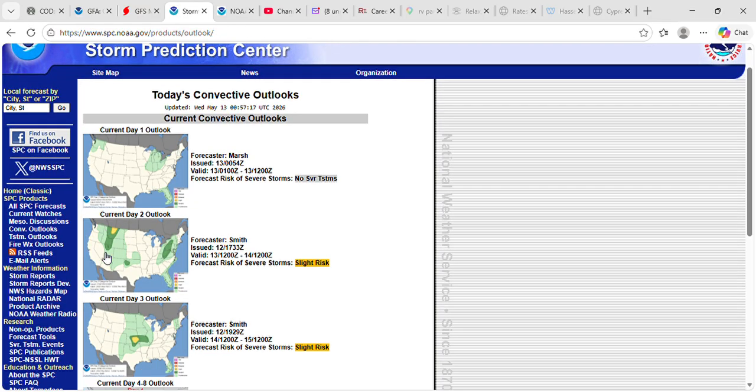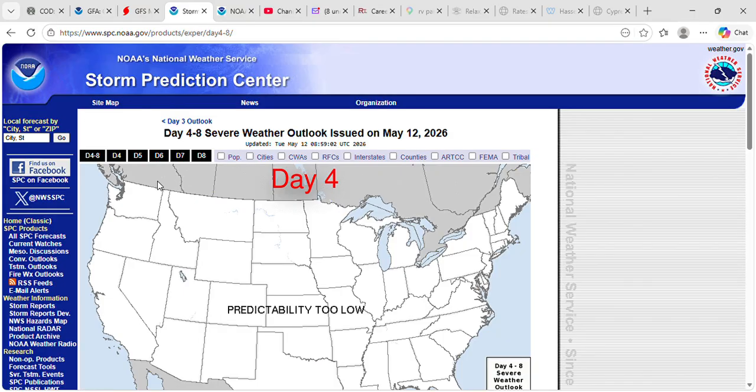And then you look into the extended. Day four is Friday, so nothing. But look at this, Saturday and Sunday. This is what I've been telling you. Saturday and Sunday looks like severe because they finally get the moisture. So Saturday they're looking at Oklahoma, Kansas, over almost to the Kansas City area, at least squeaking into northwest Missouri and then southern Nebraska. So I can definitely see that.